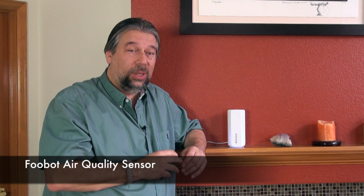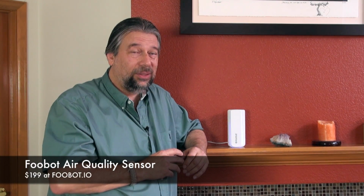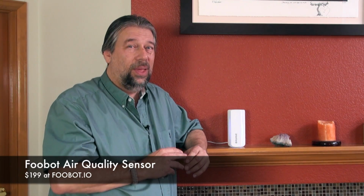Cool. Now, the Foobot Air Quality Sensor will cost you $199 at foobot.io. At that price, this is probably not something you're going to use because you're just curious, but remember, you can also share this amongst family members or friends or people in an apartment complex if you're trying to isolate where that smell is coming from, where that yucky air is coming from, why there's so much carbon monoxide. You could use this in different rooms and in different apartments and try to isolate things down by crossing and comparing your data. So, really cool.